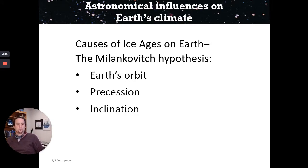All right. The Earth's tilt. The Earth's tilt is currently at 23.4 degrees. It also varies. It can be between 22 and almost 25 degrees over the course of about 41,000 years. It's due to the gravitational attraction of the moon and the sun and other planets and everything weighing on this tilt and pulling it further apart or further back. That's called inclination.